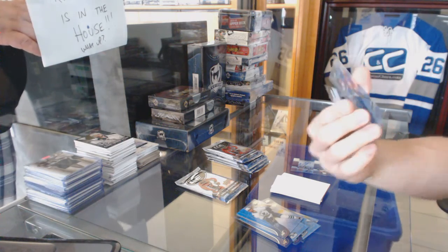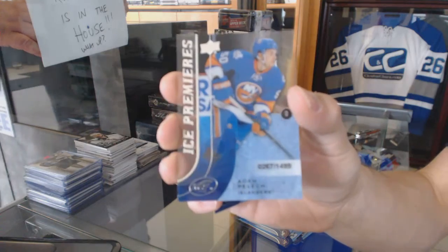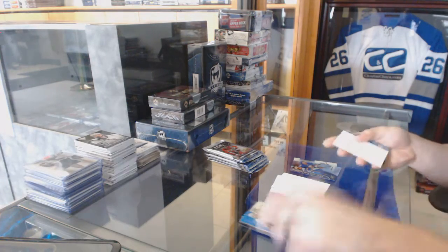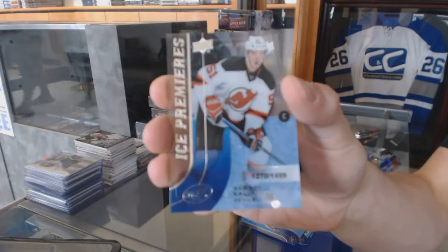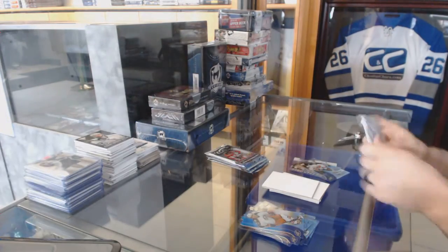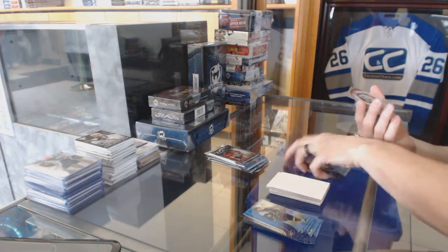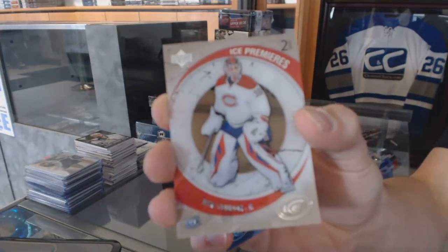We got an Ice Premier's rookie numbered to $14.99 for the Islanders, Adam Pelech. We've got an Ice Premier's rookie numbered to $14.99 for the New Jersey Devils, Sergey Kalinin. We've got a retro Ice Premier's numbered to $7.99 for the Montreal Canadiens, Mike Condon.